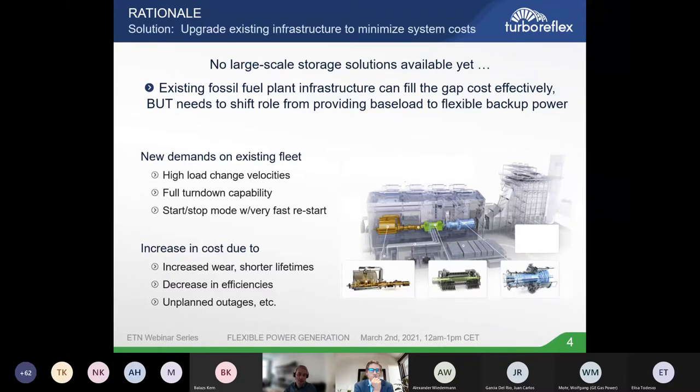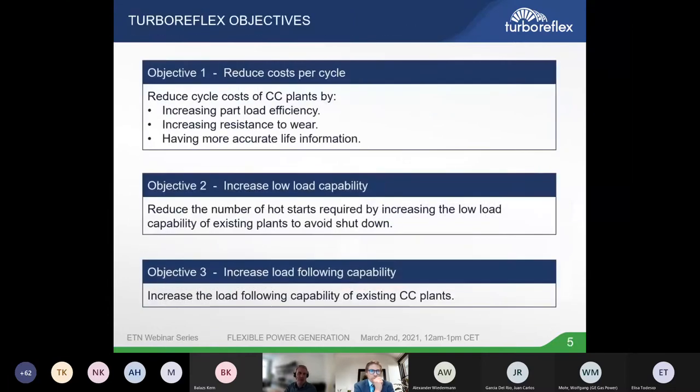And all of this increases the cost due to increased wear of the various components. There's shorter lifetimes associated with that. There's a decrease in efficiencies if you're running off design most of the time, and you may encounter unplanned outages, etc. And so the objectives of this TURBO-REFLEX program are threefold.